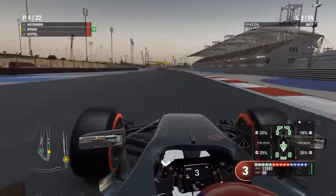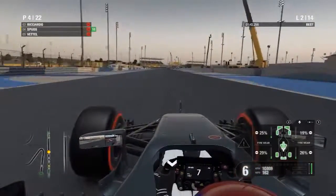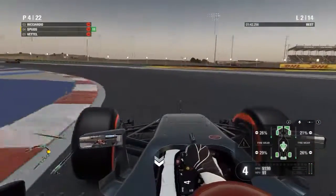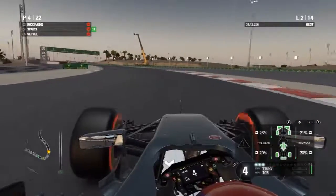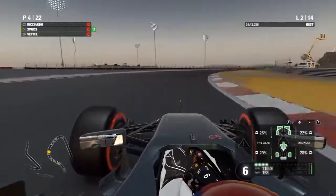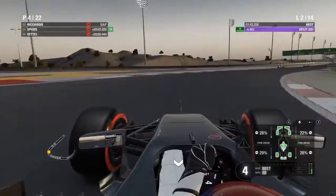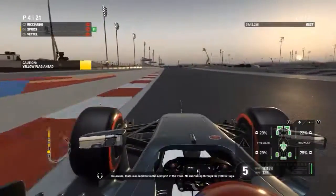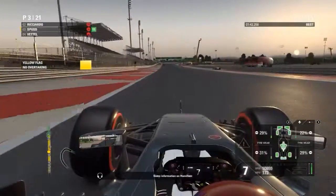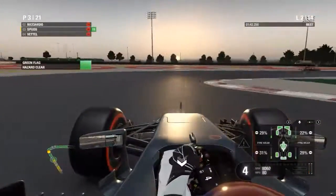Although most of my corner cutting habits still exist, I'm getting rid of them slowly, but that is mainly thanks to the new track acclimatization in practice and the tyre wear. It's made me a lot more smooth around the bends, but even if I'm generally slower as a driver, it doesn't really matter, I don't really think. Oh, Hamilton's out. He's just on the right there. He's just pulled over. Serious car issue.